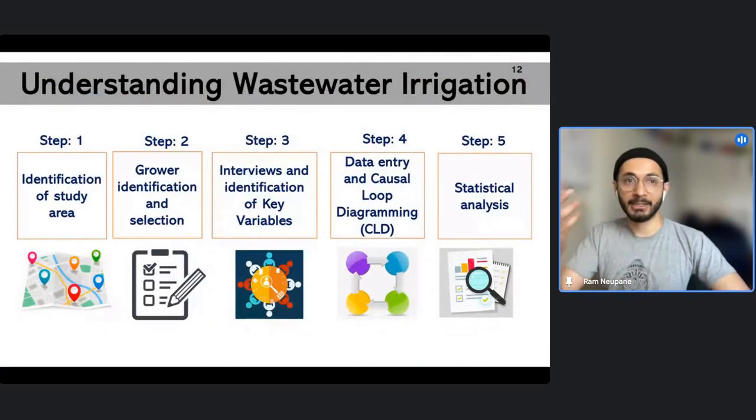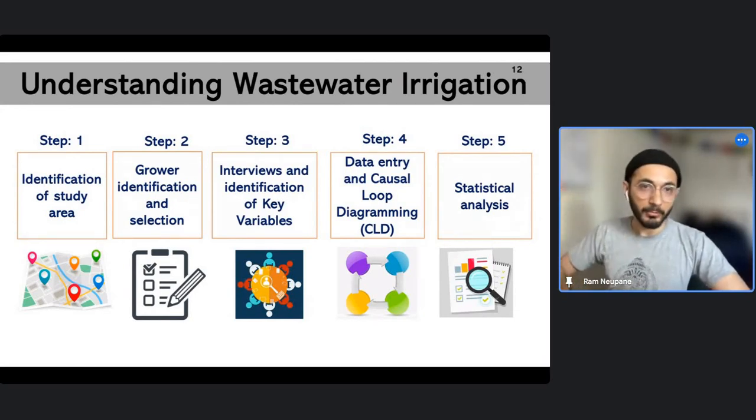And my last project, that is the international agriculture and development component, is about understanding wastewater irrigation. And this is just an outline of the methodologies I'll be using. I'm planning to come to Nepal in April or May to do the field work. And if anyone is interested, I might be hiring a research assistant or research intern for this project. So if you are based in Kathmandu and would be interested in this project, then feel free to contact me. I might be hiring someone in April or May.